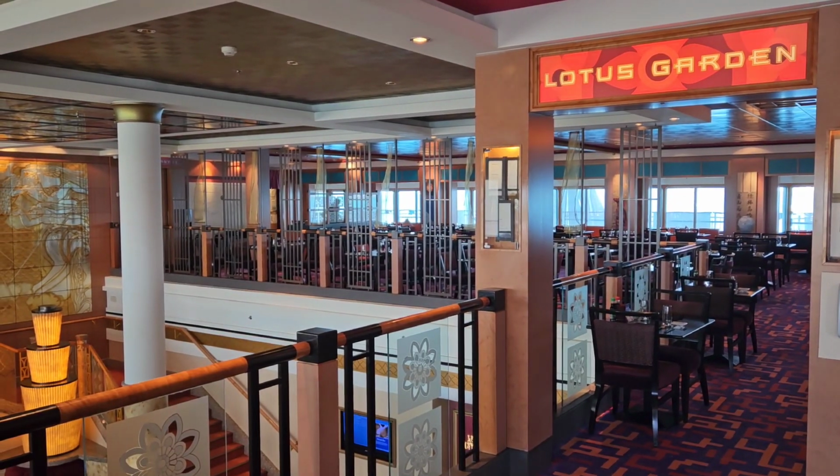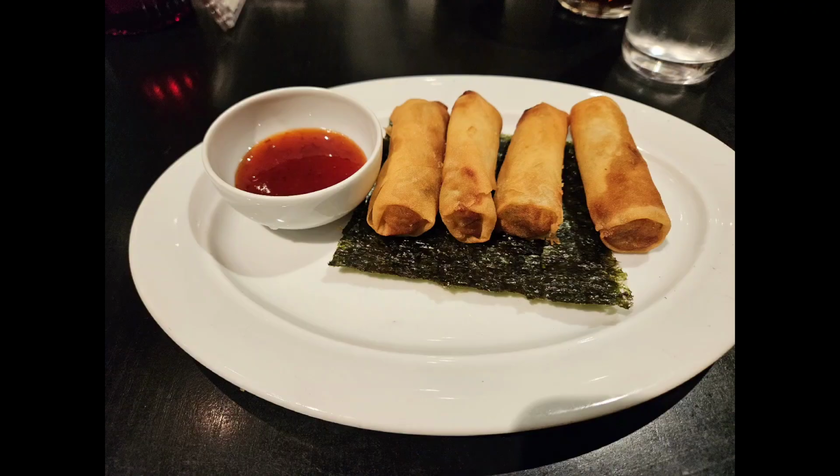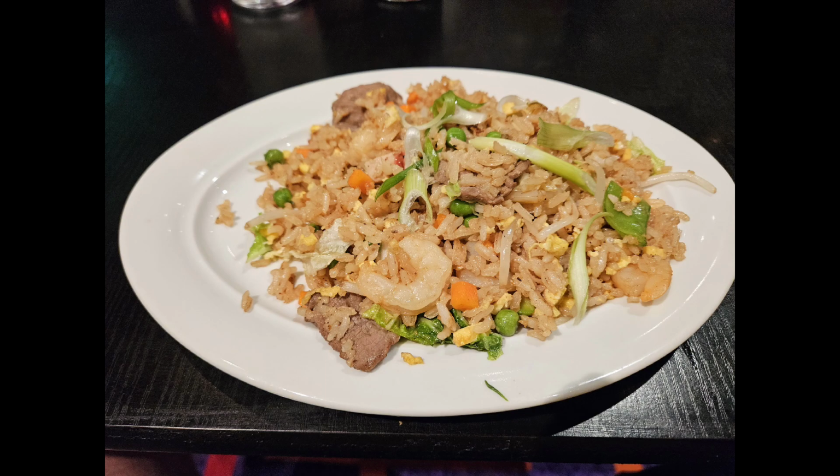Lotus Garden is another complimentary option that is open for dinner only. We like Asian cuisine and appreciate having this option for dinner.